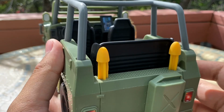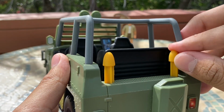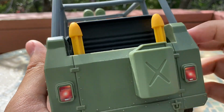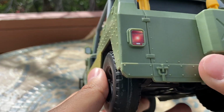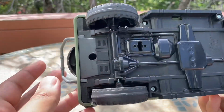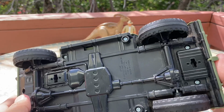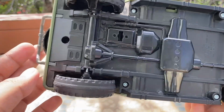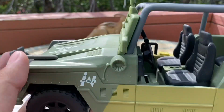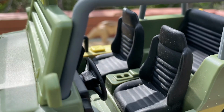Here on the back, you got some nice texturing and a little compartment to store all the extra tranquilizer darts, I guess. Nice stickers for the lights. And here's the underneath of the car. Very nice. I'm glad that Mattel actually took the time to sculpt the underneath of the car. Even though we don't necessarily see the underneath of the car all the time, it's always nice to have that extra bit of detail.